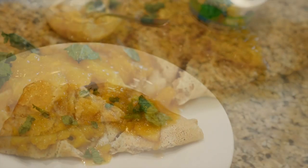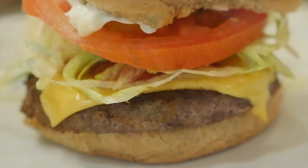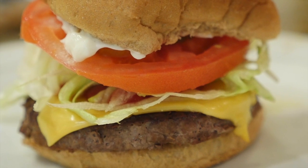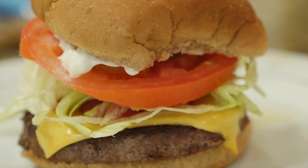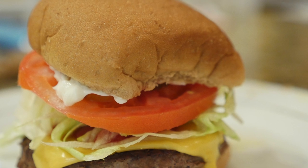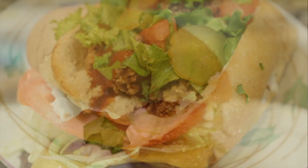Now that was really good, light and creamy, delicious. For lunch, since I also make hamburgers for my kids on Saturdays, I made myself a hamburger made with 90% lean beef, fat-free cheese, lettuce, tomatoes, light mayo, and a whole wheat bun.